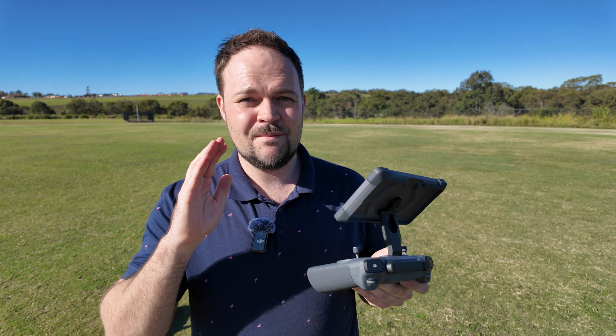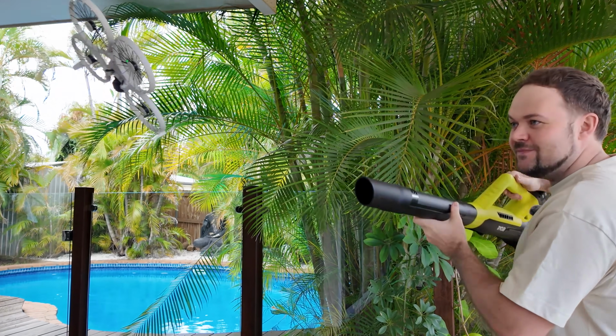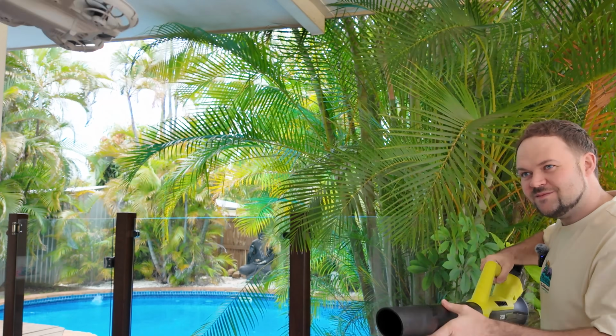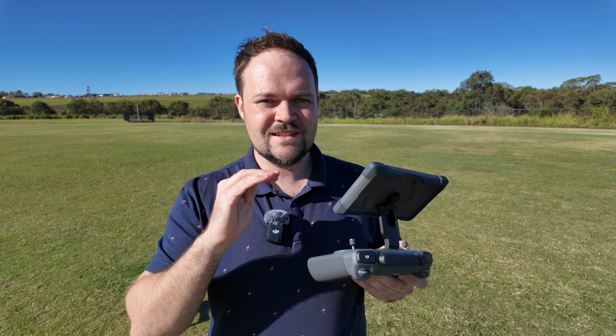I tested it against a bunch of different mini drones. Again, I had the same leaf blower and I was attacking it from all angles. 2 of them crashed and the other 2 were struggling with the leaf blower. But the Mavic 4 Pro is just solid in the sky. No matter what angle I'm hitting it from, it's literally got no issues.